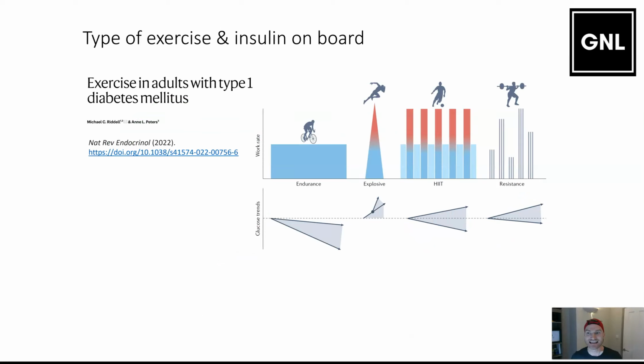So the first thing is thinking about the type of activity you're doing and what you would usually expect to happen with your glucose level during the activity. This is a recent paper by Mike Riddell and Anne Peters, a really nice paper that updates the type of glucose expectation from the different types of exercise. If you're doing endurance exercise at one steady pace, what we call aerobic exercise, you will generally expect a drop in glucose. How much depends on several things, mainly how much insulin you've got on board, but you'll generally expect a drop.